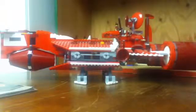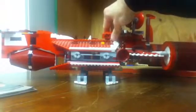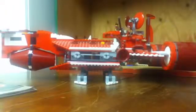Now, it is big, so you want to be careful with holding this. I did say this was very structurally sound, but I wouldn't hold it just by that. I would prefer holding it on the bottom of it, because it's a lot easier, and it'll be less of a heartache if you drop it and parts of it break.